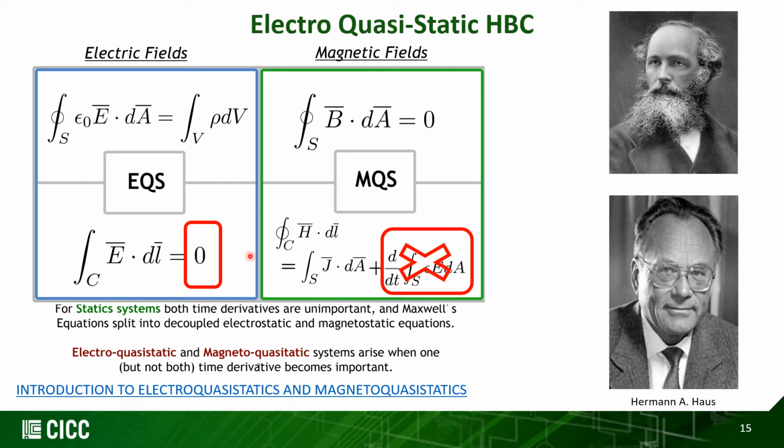In the electro-quasistatic scenario, the time derivative of the magnetic field can be ignored while calculating the overall electric field. This essentially puts a limit on the frequency of operation. Now let's see what this physically means in the case of EQS HBC.